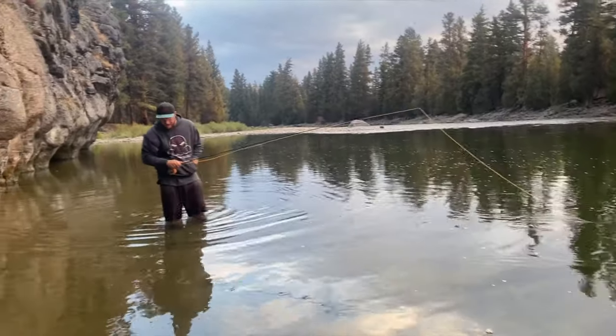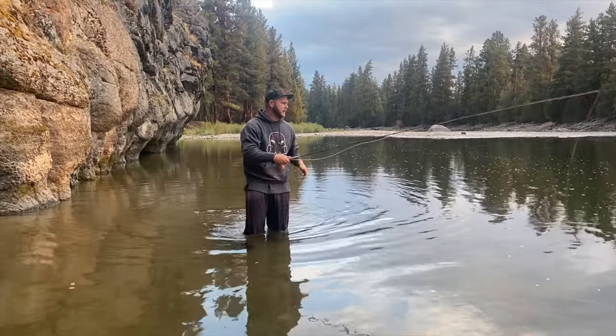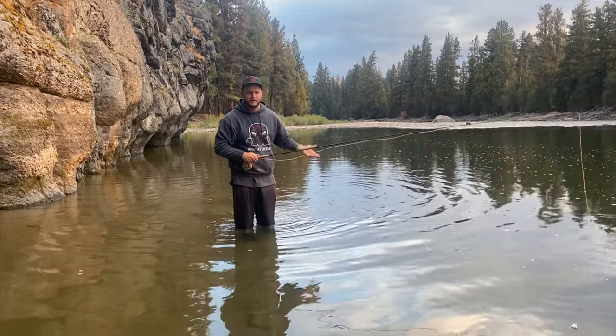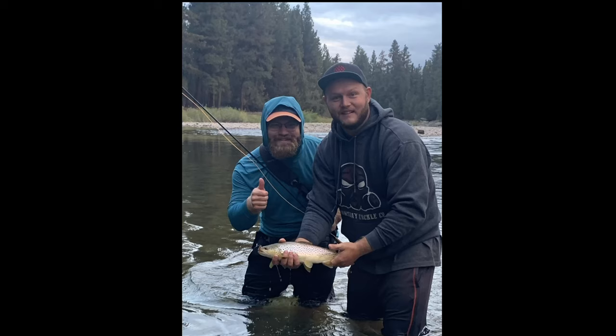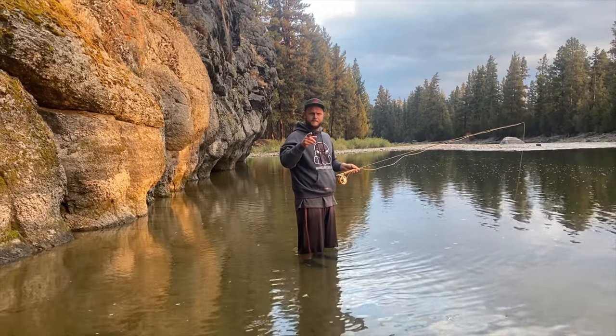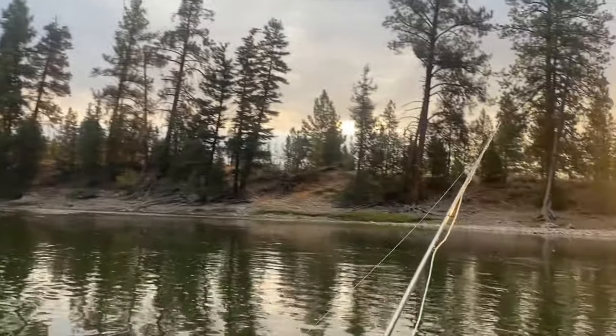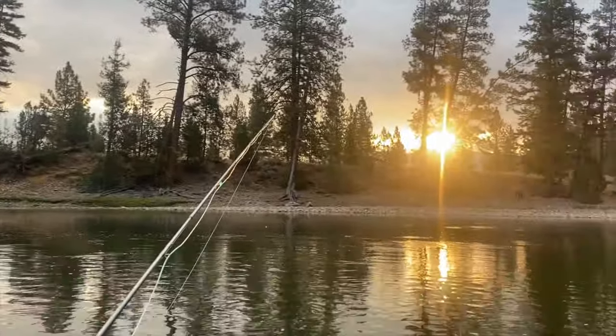Hey guys, we are out here early this morning. Patrick already caught a beautiful brown that we didn't film, but we put the picture in right here. Patrick is going with a dry fly to nymph. Yes, that's correct. And look at this beautiful scenery, man. You can't beat it. Sun's coming over the ridge.